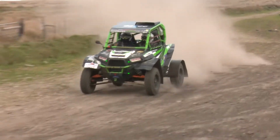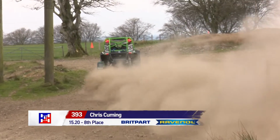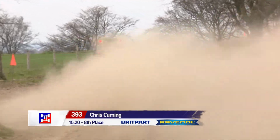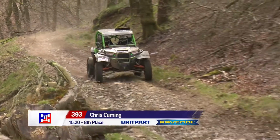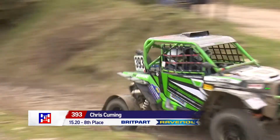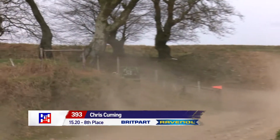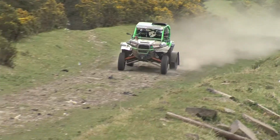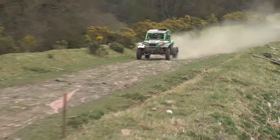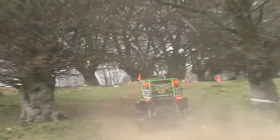The man trying to knock Paul one step further down that podium, though, is Chris Cumming in his similar Polaris. Chris is a former class winner here at Ebbw Vale, so knows the terrain well, something he'll be looking to use to his advantage as the day goes on. Chris was actually quicker than Rowlands in run 1, but lost 8 seconds in run 2, meaning there's work to be done if he wants to reclaim that second place.